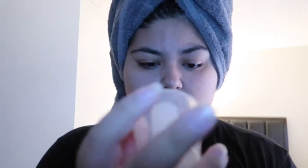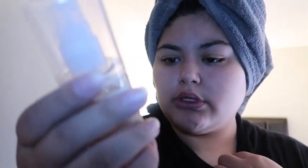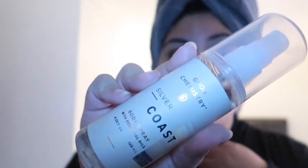Okay, so I just got out the shower and I put on some lotion and deodorant, and I'm about to put on some body spray. The one that I use is Good Chemistry Silver Coast body spray. I got this one from Target.